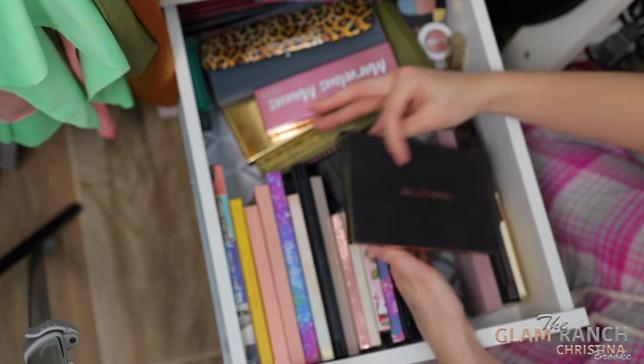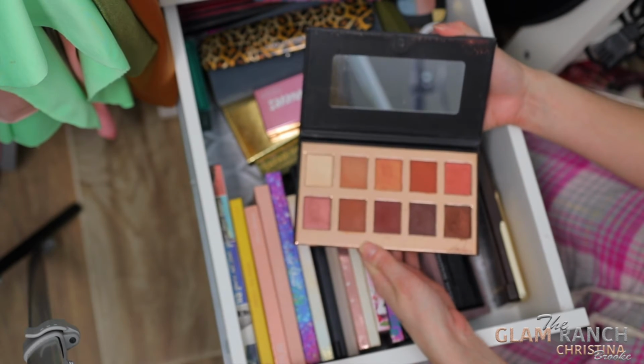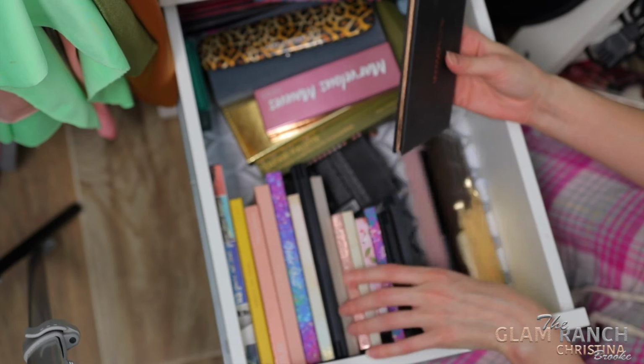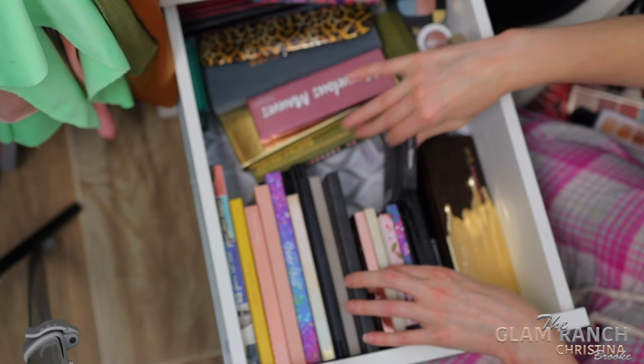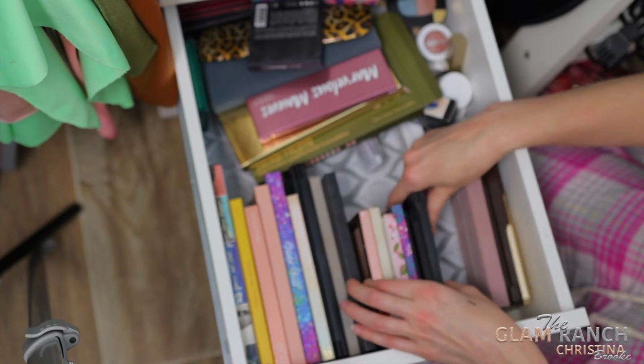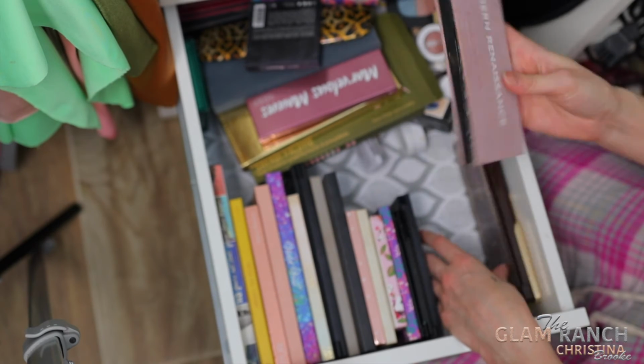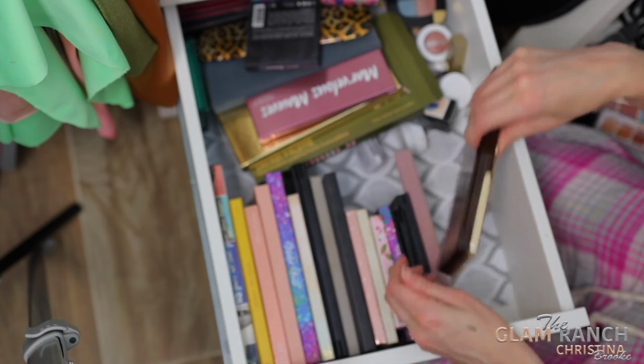Alright, so this one from Crown, guys, I'm not using this. I don't think I'm going to declutter it yet because it's really pretty, but I'm not using it. So I'm going to keep it for now. We're going to see if I use it within the next coming months. If not, it'll probably be in the next declutter. Okay, so this one from Modern Renaissance, I'm keeping. I love my Modern Renaissance.